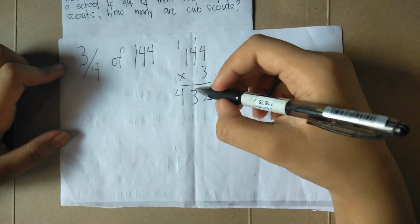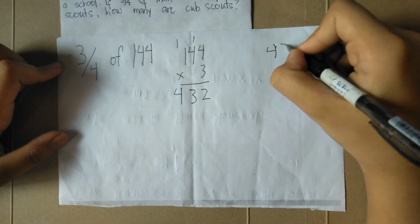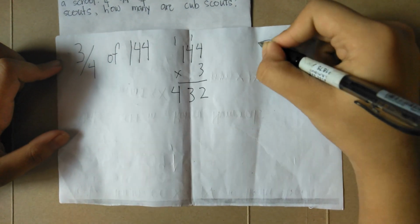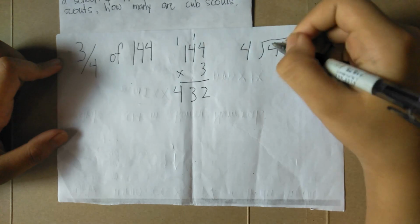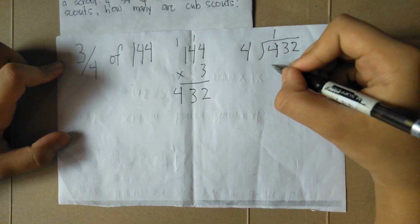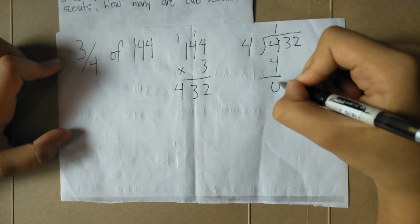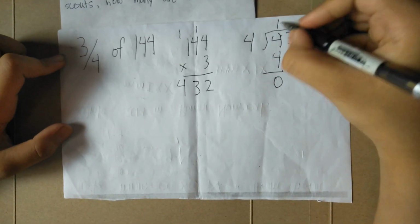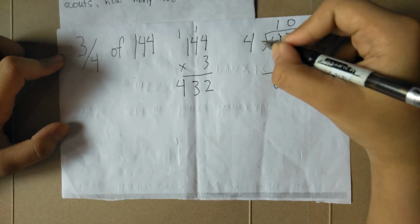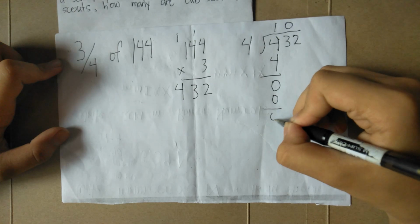Now, i-divide naman natin ang 432 sa 4. 4 divided by 4 equals 1. 1 times 4 equals 4. And 4 minus 4 equals 0. 0 divided by 4 equals 0. And 0 times 4 equals 0. And 0 minus 0 equals 0.